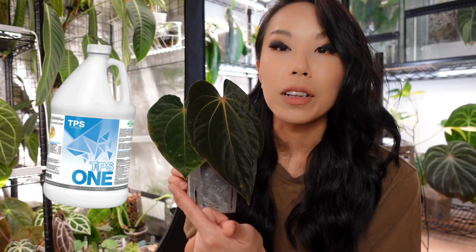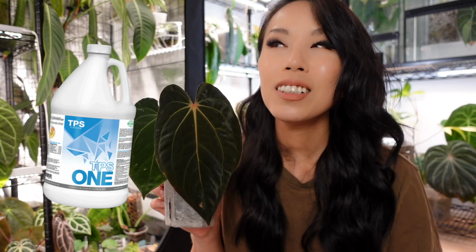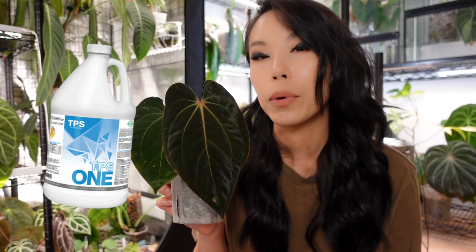Like she has some in bright lights under Soltex, some more shaded, and she is suggesting that she thinks it's the TPS1 and the amount that she's using that exaggerates these colors in some of her plants, which she was saying are just unnaturally dark. And I also use TPS1, so this is the fertilizer that we're talking about. It's a great all-in-one fertilizer, and she says she just uses a lot of it, and she finds it really hard to burn plants with it.